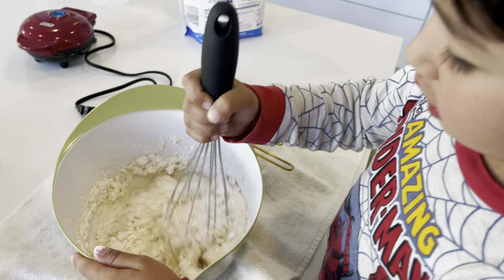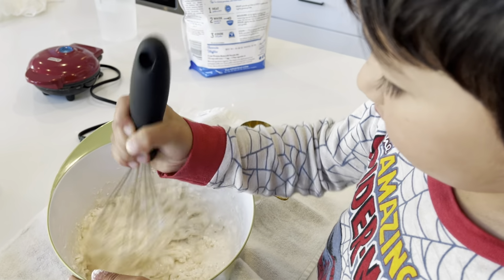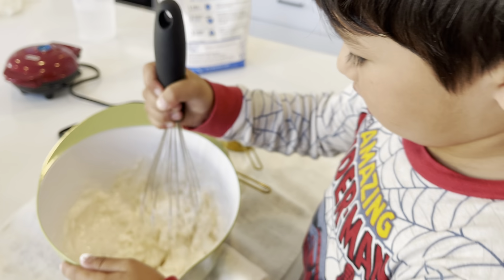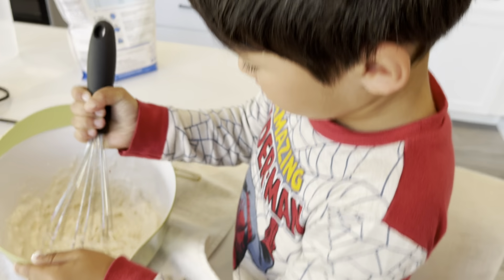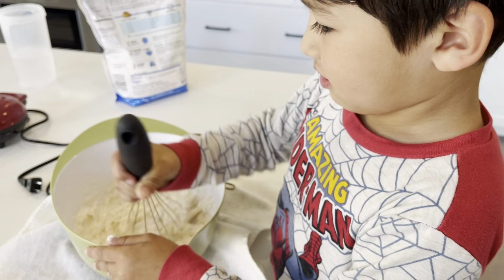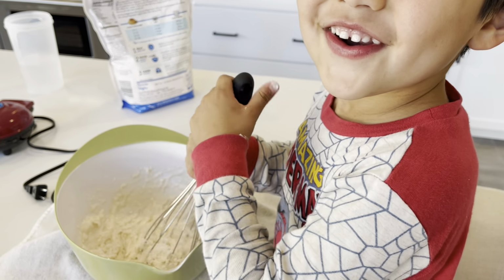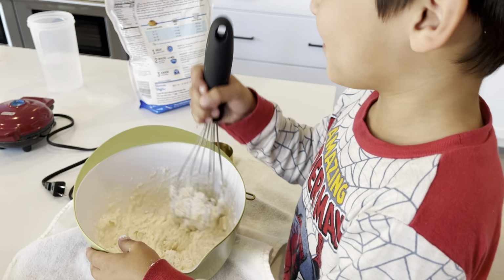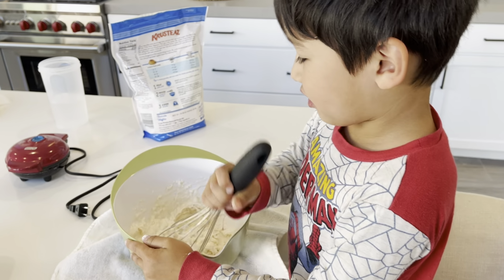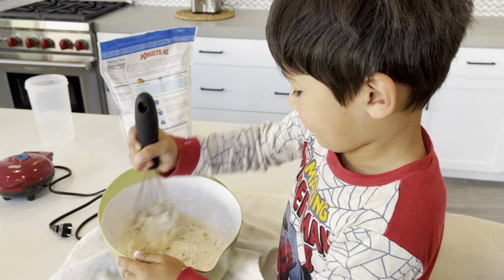You're gonna mix it? Go fast, cause you know how to do this. Who, me? I could go fast? Yeah, you know how to do this. Good job. Okay, so once we mix it, then what do we do? We put it in the waffle maker. And then when it's done, then what do we do?